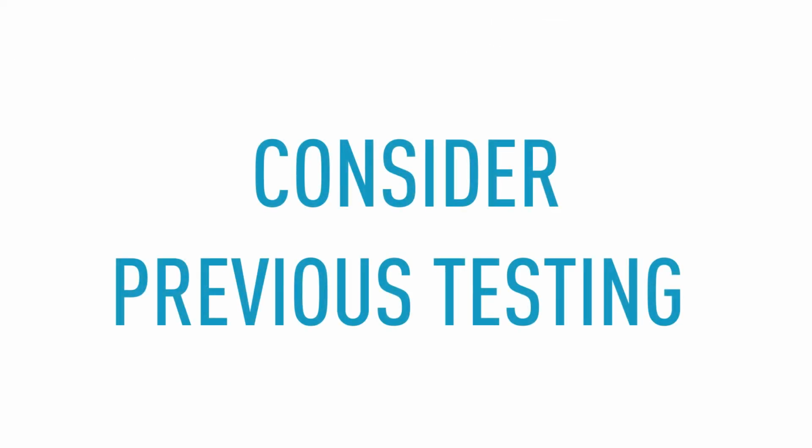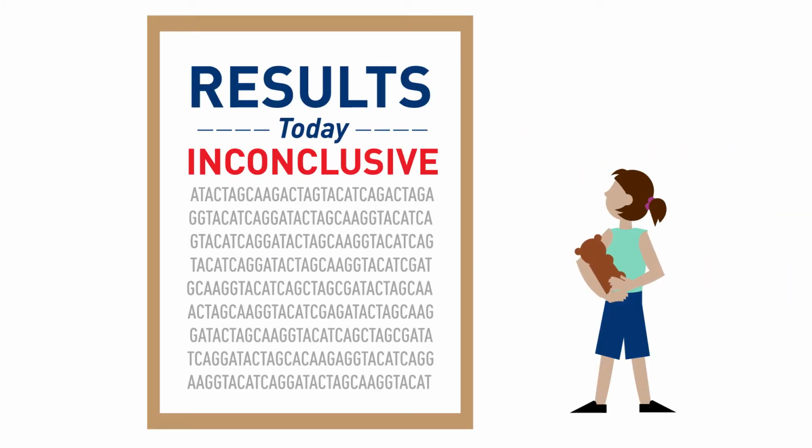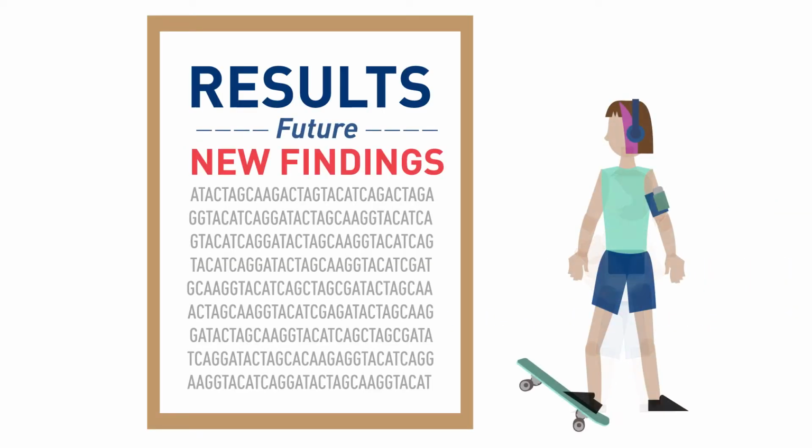Consider previous testing. Because of the constant evolution of testing, there are often options for people who have already had genetic testing. This even includes those who have had previous exome sequencing.